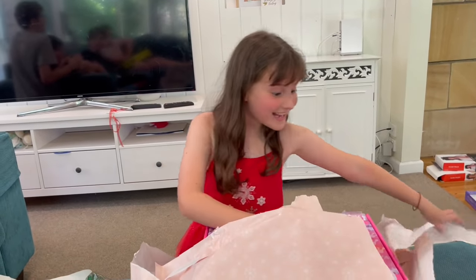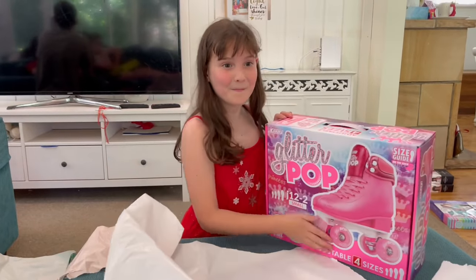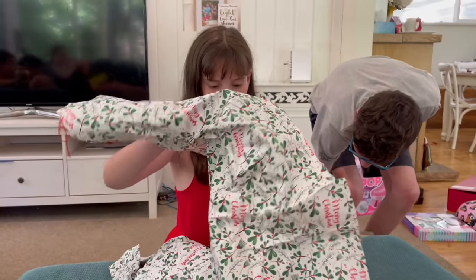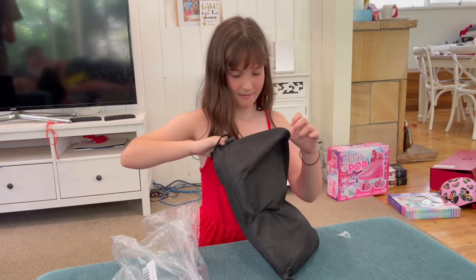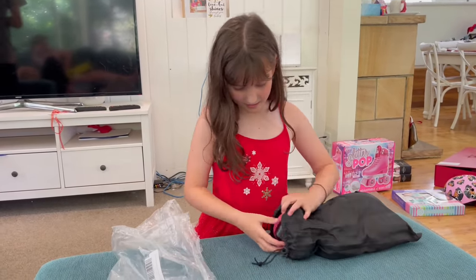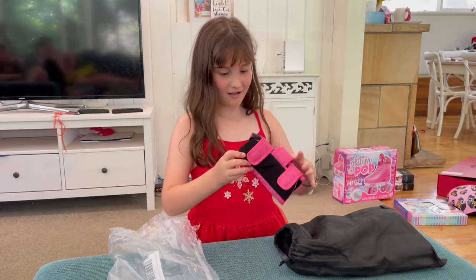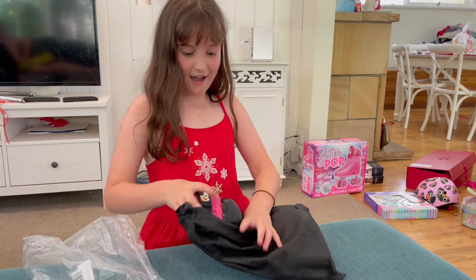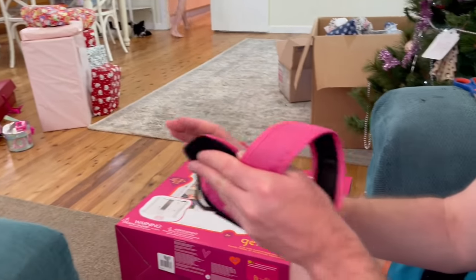What? Roller skates! I wanted roller skates so bad! Where are you going to use them, at the skate park? Wow, and you can use your helmet with those? Yeah. They're so pretty! Are they knee pads? Yeah, they're knee pads and wrist pads. So if you fall over when you're skating, you don't hurt yourself. These are the knee pads. And you put this on your wrist and put your thumb through like that. Oh, they're good, aren't they, Aliyah?